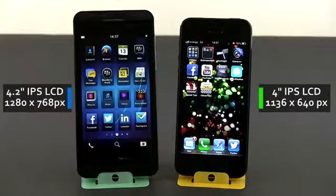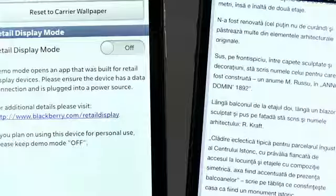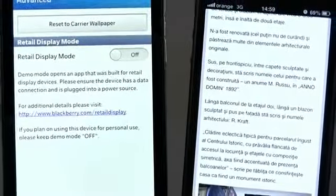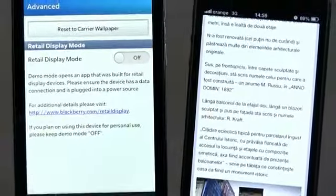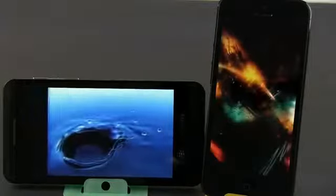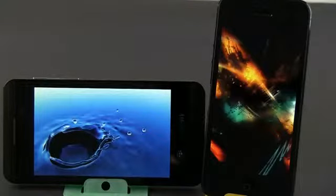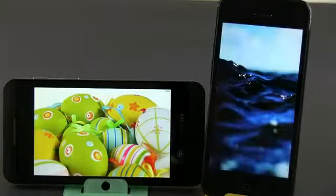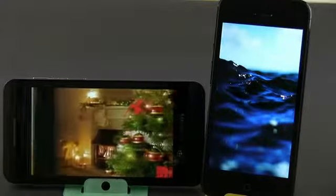Flipping the phones up, you'll notice a 4-inch screen on the iPhone and a slightly larger and wider 4.2-inch screen on the Blackberry. The content displayed on the screens is going to be sharper on the Z10 thanks to its higher pixel density, but you'll hardly be able to see that with the bare eye. The iPhone screen, however, tends to get in front when it comes to contrast, brightness and especially color accuracy, although that display on the Z10 is definitely very good as well.